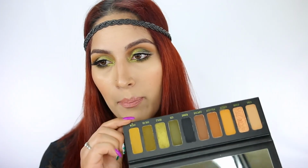Also, I do want to mention I do like this palette. I don't regret picking it up. I wish it was a little cheaper just because it is on the pricier side, but actually their stacks are $40, aren't they? And there's only 4 shades. It's a good palette. I don't regret picking it up or anything.